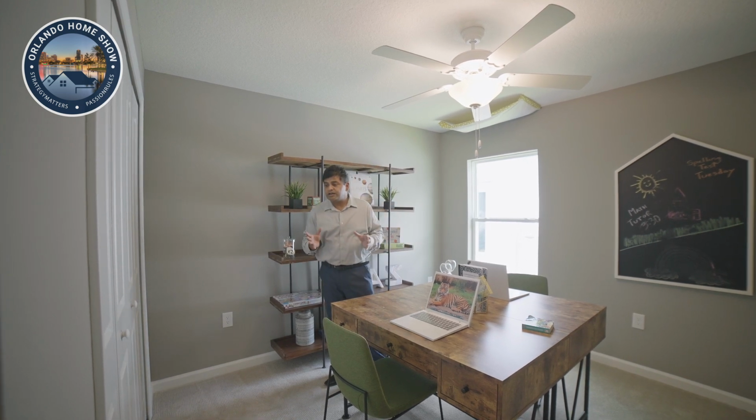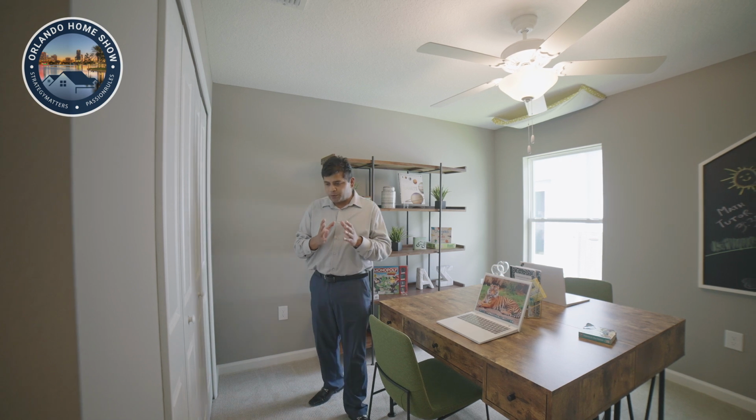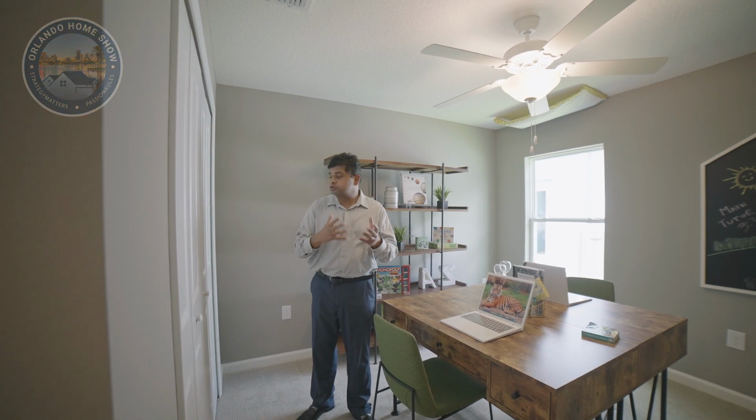Now, this is an inventory home. That means they already designed it, already picked everything. You really cannot change anything. But if you are going to build from scratch, it's probably going to take about 12 to 15 months because there are still issues with the supply chain. So just keep that in mind.